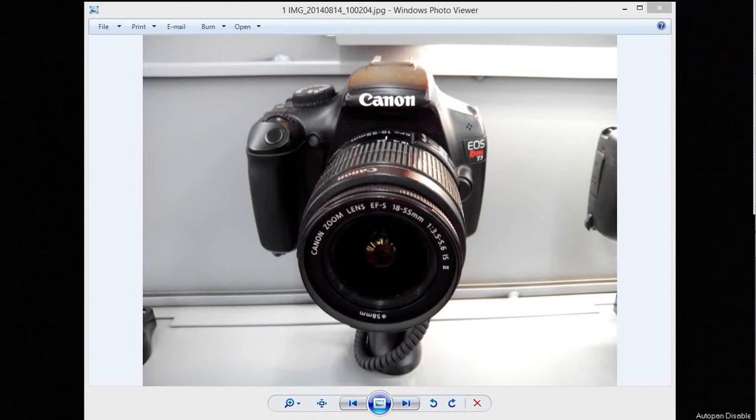So whether you're looking for a second body in case you have a failure in the first body and you want a backup, or whether you're new, right? You've been taking pictures with your smartphone, whether it's your Samsung S4, S5, or whatever, your iPhone, and you're ready to move up to the DSLR world, or you had a point and shoot and you're ready to move up to DSLR, I would really highly recommend this camera. And let's talk about this camera a little bit.